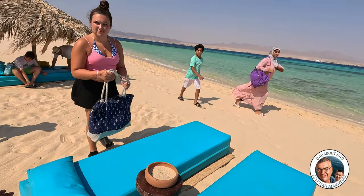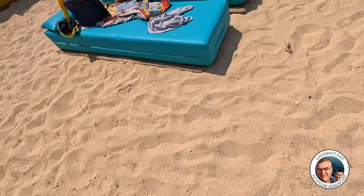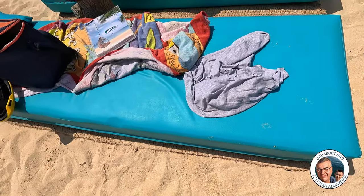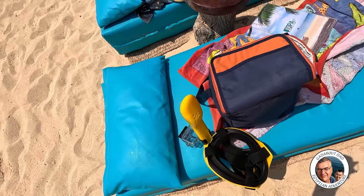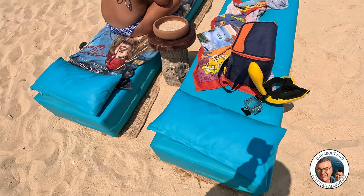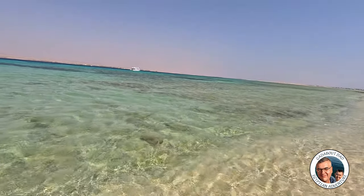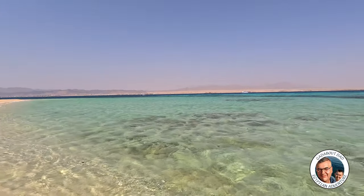I'm okay here. Thank you. It's sort of made of a foam and it doesn't get too hot, and it's got a pillow. A real utopian sunbed, I think. The water is so cool.